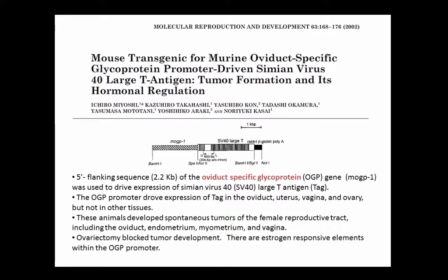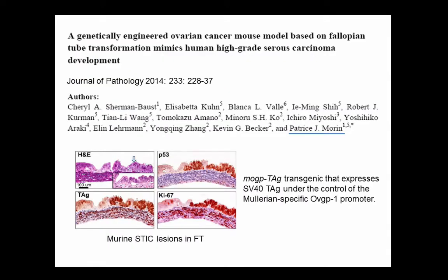When they induced T antigen expression, they got cancers all up and down the Mullerian system: fallopian tubes, oviduct, endometrium, upper endocervix, but not the ovary per se. They did some studies looking at the hormone component. When they took out the ovary, they blocked tumor development, suggesting it was hormone responsive, and they identified the elements in the OVGP1 promoter that were responsible for this. That's all fine and good, but the reason I mention this is that about 12 years later, Pat Morin stumbled upon this paper and said, in the context of what we now know about the fallopian tube, why don't we go back and carefully examine the fallopian tubes of these animals? What he found was that he could identify P53 signatures and STIC lesions in the fallopian tube that essentially mimic what we had seen in the human setting.